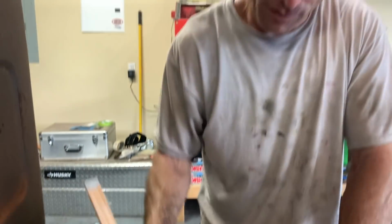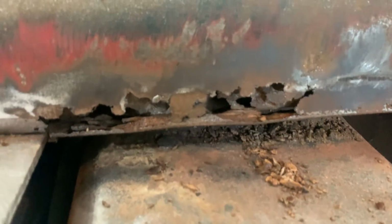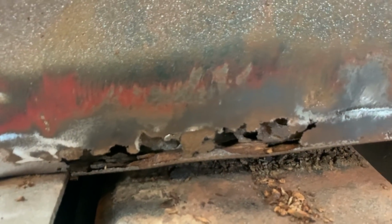We're making tomato gravy right now, baby. Oh yeah. We're fixing up old Mater's here. We got huge rust holes in the bottom of the cab, guys.